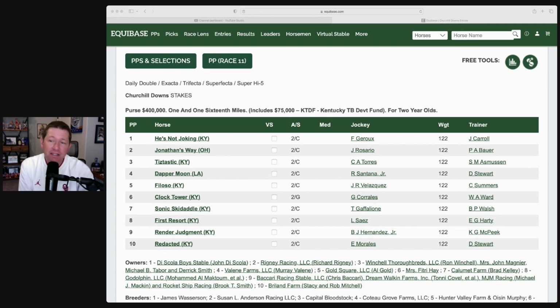Number 3 is Tistastic. This is a horse that had 2 straight wins on the turf, good wins, both at Kentucky Downs and one in a stakes race. Went to the dirt since last time out here and got beat by 5 lengths by Sovereignty. Now, Sovereignty is a horse I'm super high on, but Tistastic did run a decent enough second. We'll see. Second straight time back on the dirt.